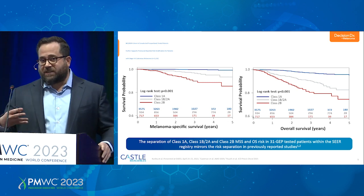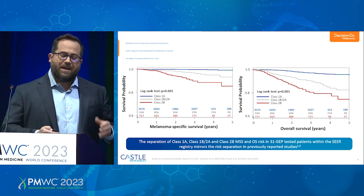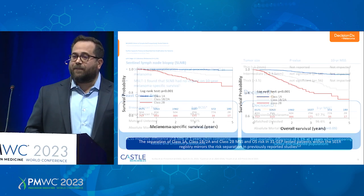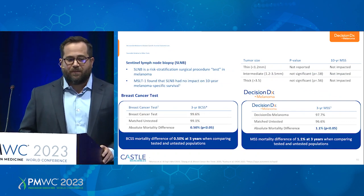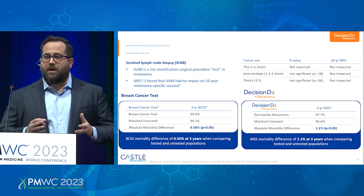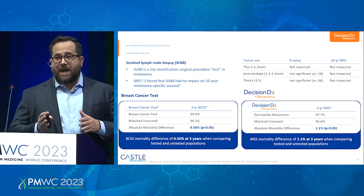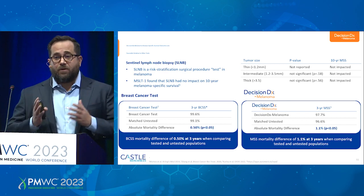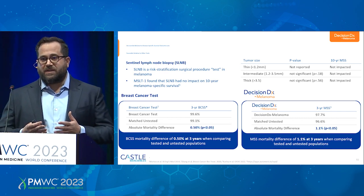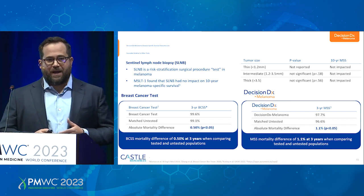And this is a prospectively tested group of patients who, through the course of their clinical care, had DecisionDx-Melanoma, and you see the same risk stratification that has been published in previous studies. We're excited about this result seen in the NCI SEER database. Taking this a step further, we've done a matching exercise, as has been done in other cancer types, again using the SEER Cancer Registry, looking at matched patients tested compared to untested patients. And you find that those patients who received the DecisionDx-Melanoma test as part of their clinical care had improved outcomes compared to those patients who were not tested.